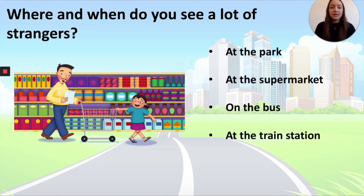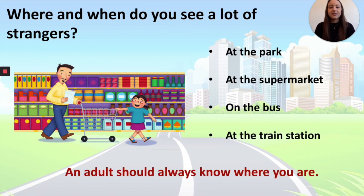You might see a lot of strangers at the park, at the supermarket, on the bus or at the train station. Obviously at the moment you're not going out a lot, so you might not be seeing a lot of strangers around you, but on a normal day there are lots of different places where there'll be other people around that you don't know. The main thing to remember is that an adult should always know where you are.